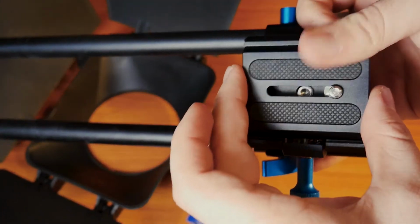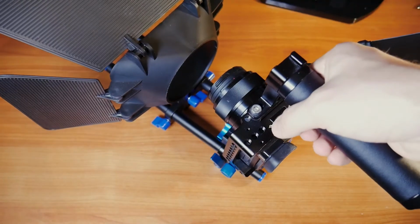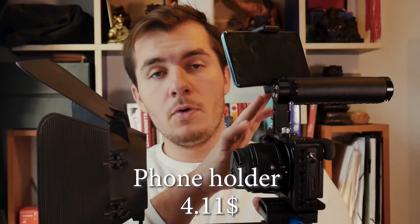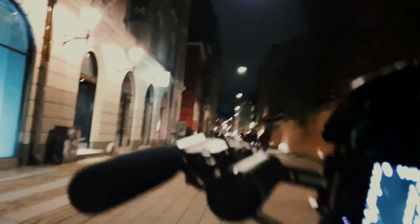if I turn this, I can just quickly take out the camera while still having these things mounted on the tripod, for instance. And then as you can see, we have the rig system, so we have the camera in the rig as well as the handle up there. And what we also have is this phone holder. I've used this phone holder to mount it to my chest in episode 4, but this time I'm using it to mount it on the camera.